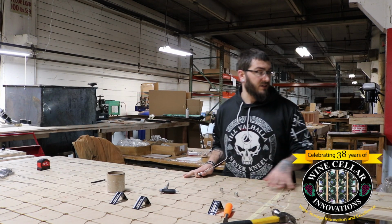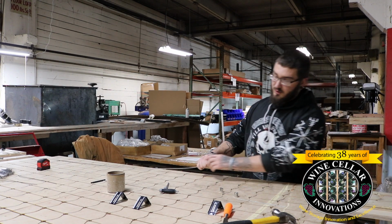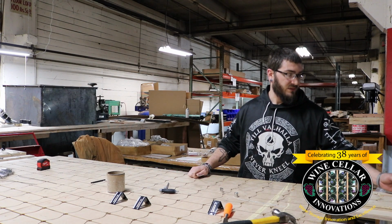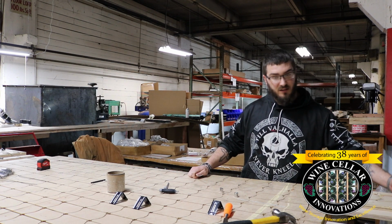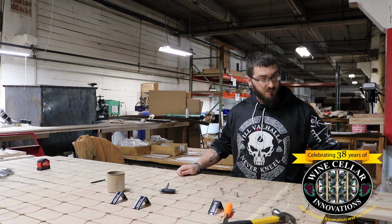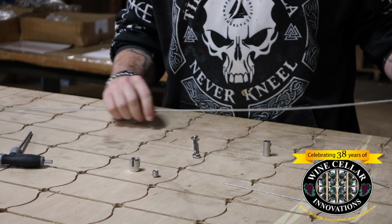start attaching the wire. And the only thing I have to measure out is from the first turnbuckle to the first bottle. I have to get that measurement right. If I get the measurement right from the bottom and the top, then everything will line up just right inside the jig.